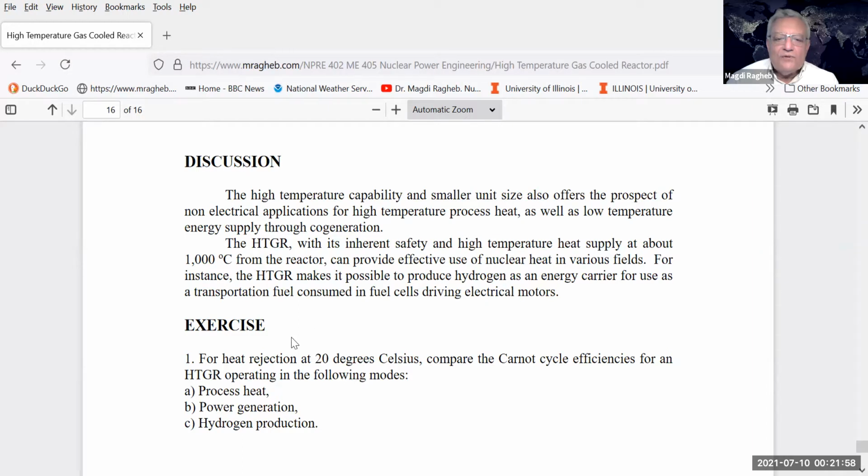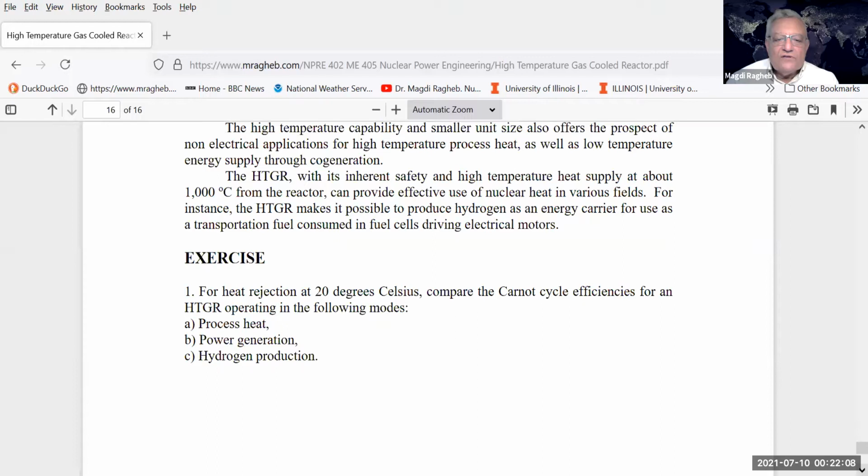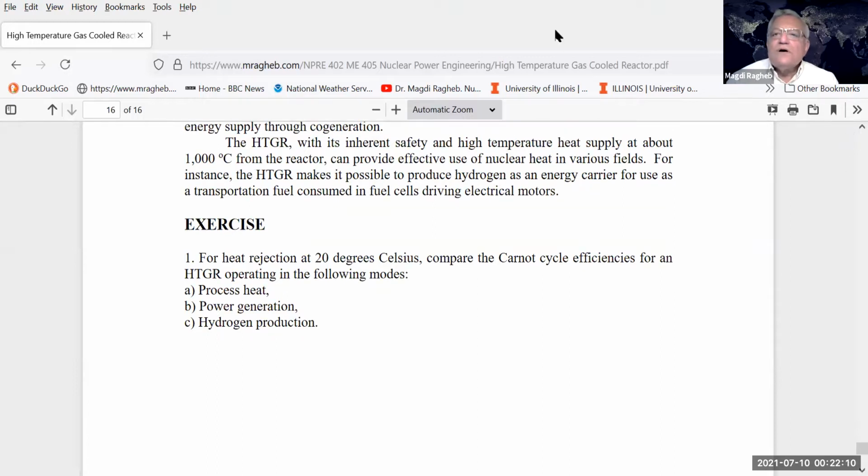I'll give you a small problem here. Use the table in the text to estimate the efficiencies for the different concepts for process heat, power generation, and hydrogen production. I'll stop sharing here and go to the chat room if there are more questions about that chapter. If there aren't any, I'll go and cover another chapter. Okay, I'll go back to sharing.